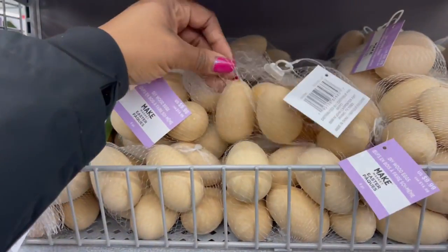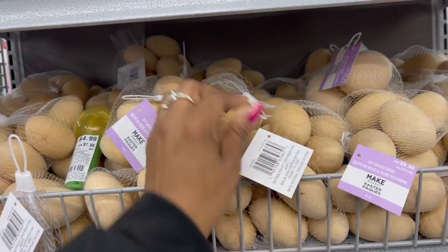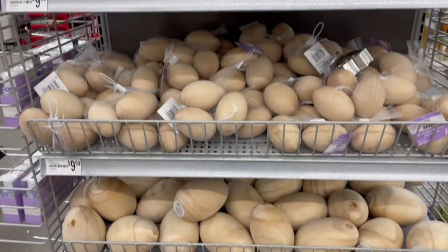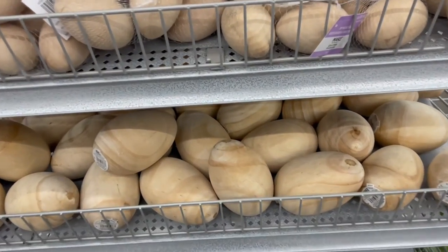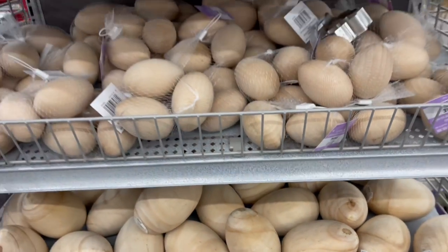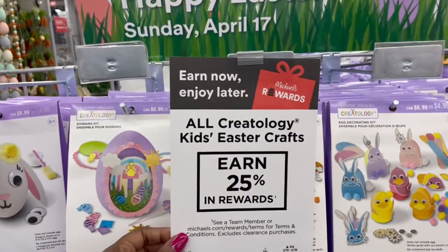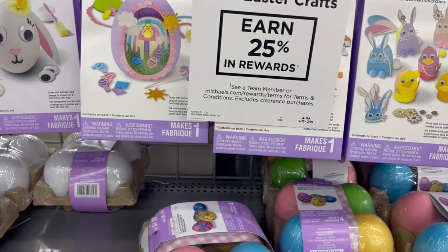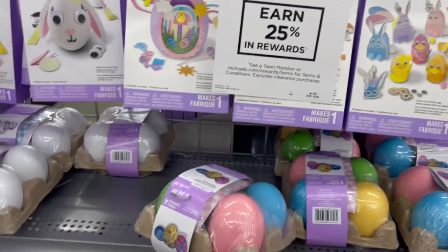Oh, here are the smaller ones. How much are they? Girl, these things are 10. I don't see nothing that says 50% off in here either. And then they got the bigger ones down here. Oh, they got this sign, earn some rewards. Girl, where is the 25, 50% off? That's what I need, 40%. You know what I'm saying?